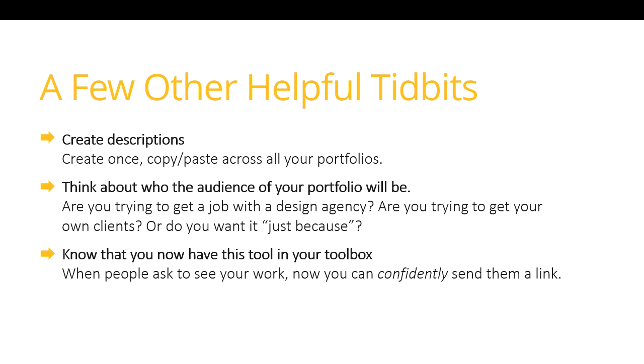Also, once you have a nice online portfolio, know that you have this tool in your toolbox. If you're anything like me, in the past people would always ask me for my work at times when I would least expect it. I had a lot of anxiety because I didn't have something that I could easily show them. So I'd end up having to browse through all the files on my computer and trying to hack something together that looked halfway decent, and then I'd always worry when I hit that send button. Now, when someone asks me for my portfolio or my work, I can easily just copy and paste a link and have a lot of confidence that this is the absolute best that I can do.